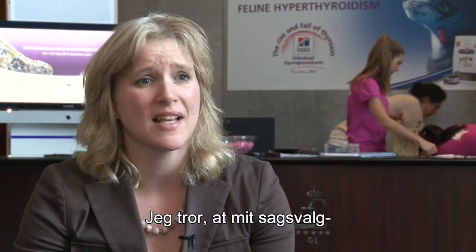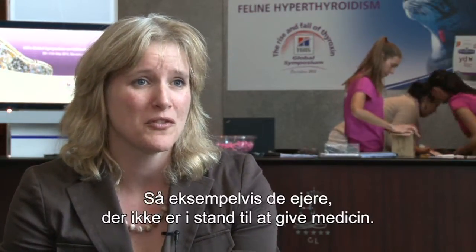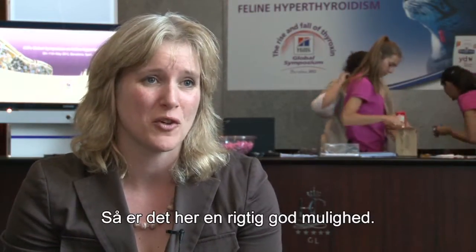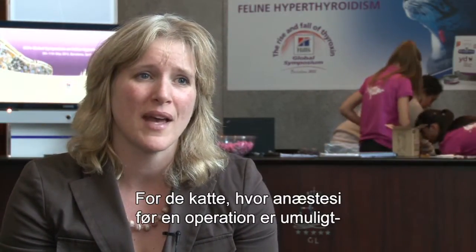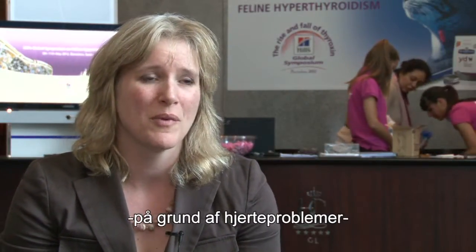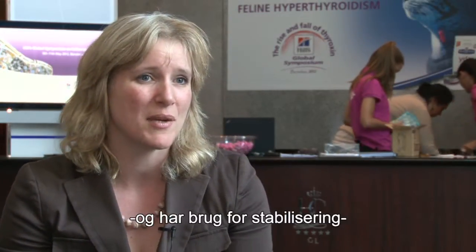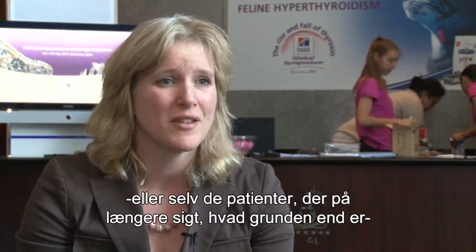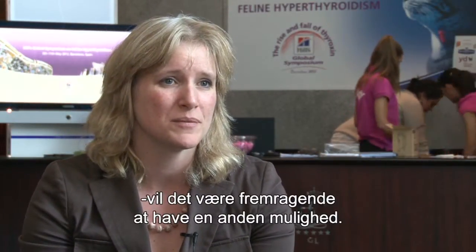I think my case selection is partly going to be according to the owner situation. So for example, the owners that are unable to medicate, this is obviously a very good option, but also partly on the cat situation. So for those cats where anaesthesia for surgery is impossible because of cardiac problems, where potentially they are either awaiting surgery and need some stabilisation there, or even those patients where in the longer term, for whatever reason, side effects or medication, another option is going to be very valuable.